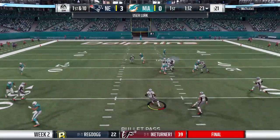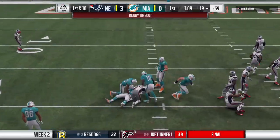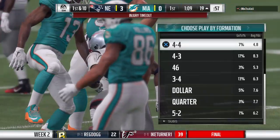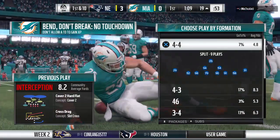He rifles one that's intercepted. Picked off at about the 31. And he'll take this back down inside the 20. And now out come the Patriots. And they split the uprights last time for 3.